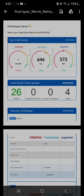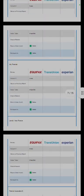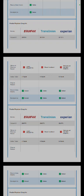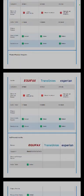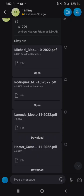26 items deleted in the first month, 90-point increase. Okay, you see inquiries deleted. Look how quick we got the inquiries deleted. We didn't use goodwill letters. We didn't use pay for deletion. None of those tactics work. If you get lucky, they might work, but we don't run our business on luck. They all suck. So you can just see all of these accounts.